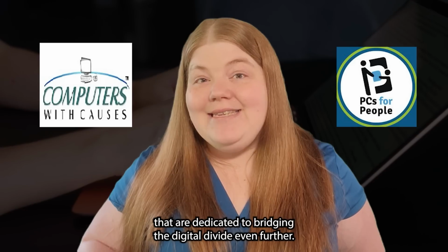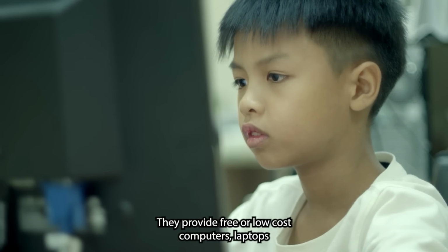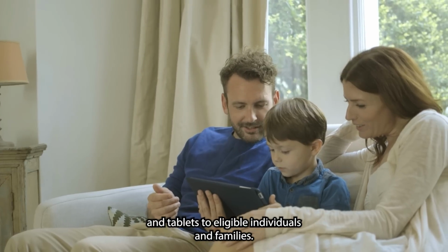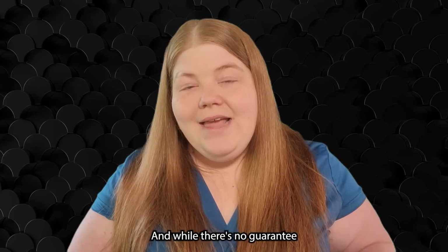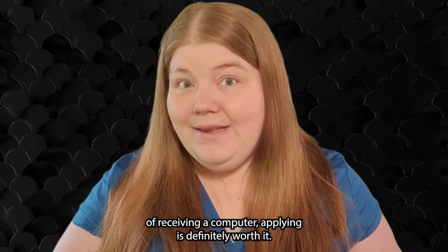Now, luckily, there are also amazing programs out there like Computers with Causes and PCs for People that are dedicated to bridging the digital divide even further. They provide free or low-cost computers, laptops, and tablets to eligible individuals and families. To qualify, you typically need to meet certain income requirements, usually at or below 200% of the federal poverty level. And while there's no guarantee of receiving a computer, applying is definitely worth it.